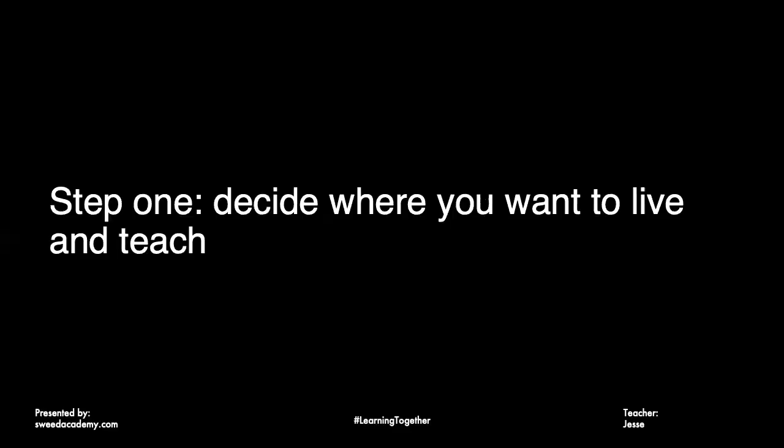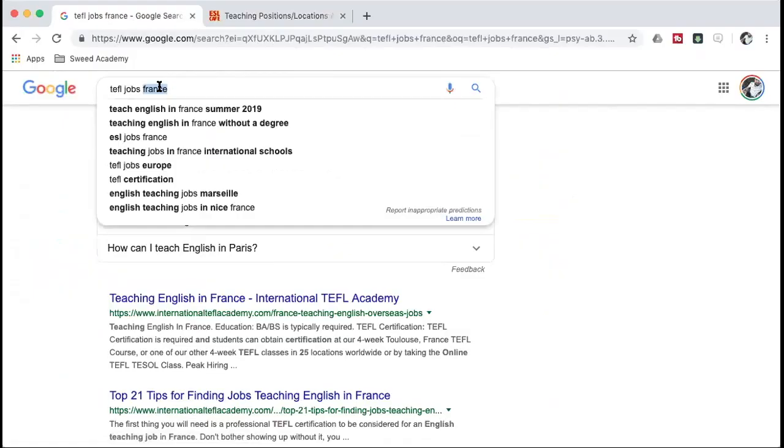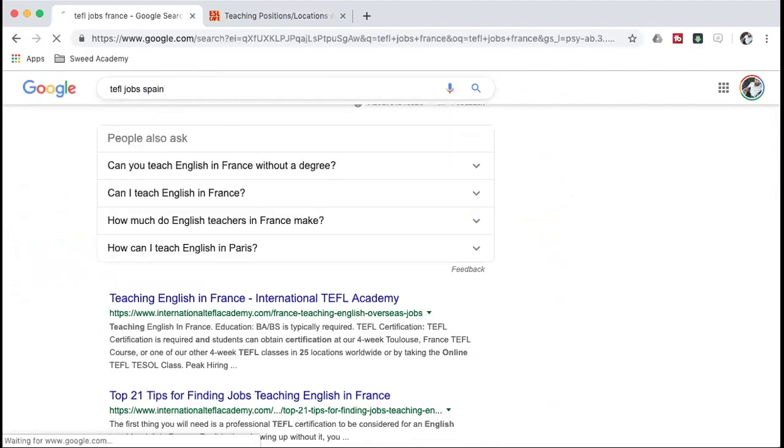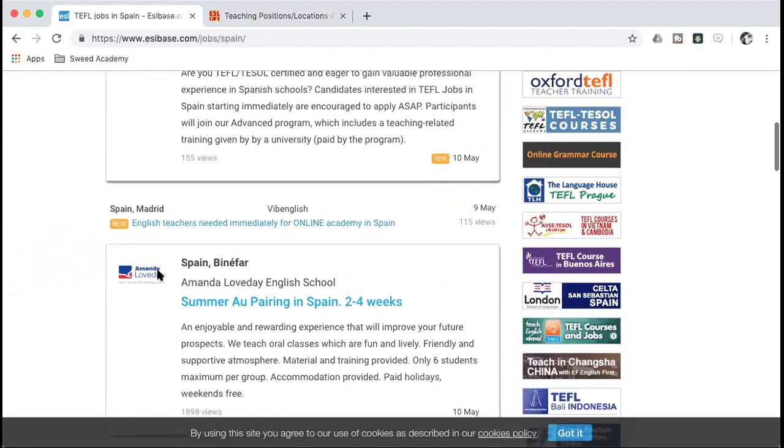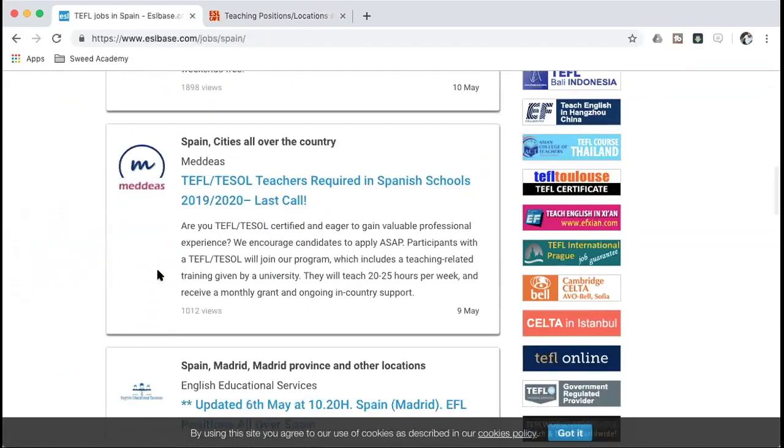So that's where I would start. Decide where you want to live, or narrow it down to two or three countries, and figure out what the place is for you or where you want to take your next step. We're going to take the ESL base here, and take a look at some of these jobs and see what they have.